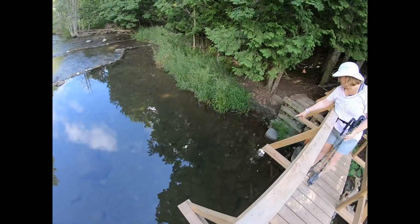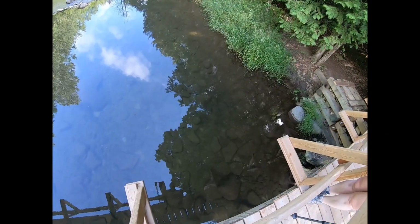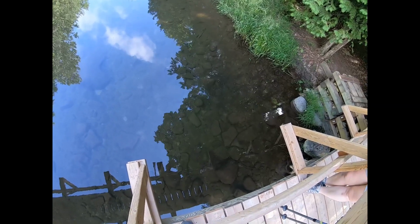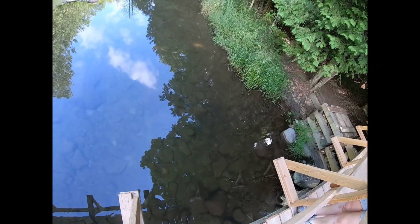Where? Just a second, it just went zigzag. There's another. Okay, we're looking for fish here. It was about 4 inches long. Was it? Yeah. Okay, I'm sure everybody is fascinated watching us try and find where the fish were, but they were there.